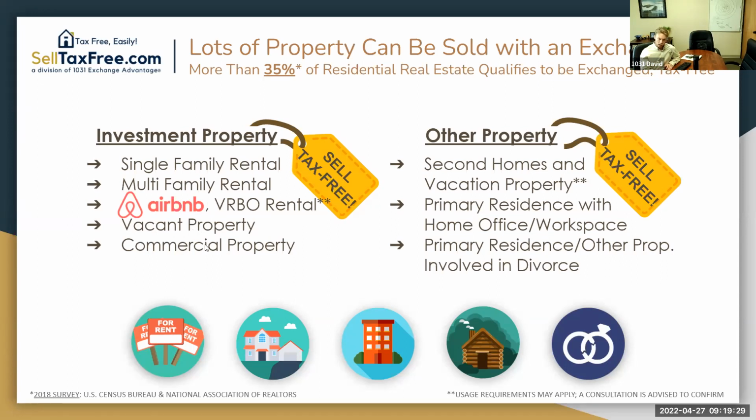So all those ones on the left are kind of the obvious ones. The ones on the right are a little less known, I find. So if you have a client who has a second home or a vacation home, again, those are subject to the usage requirements, much like the Airbnb and VRBO rentals are. But if you have a client with a second home or vacation home, those can qualify for 1031. They don't want to see that you're using it 6 months of the year. They would want to see your usage limited to much less, and really it's less than 2 weeks per year in the year prior to you selling the property. But not to get too complicated, generally speaking, those can qualify for 1031.